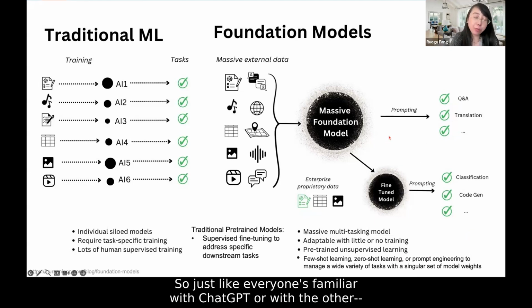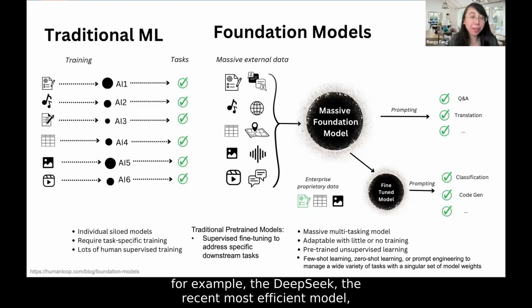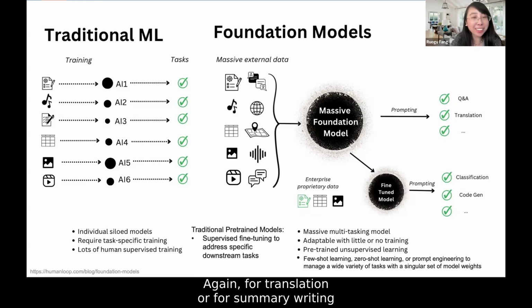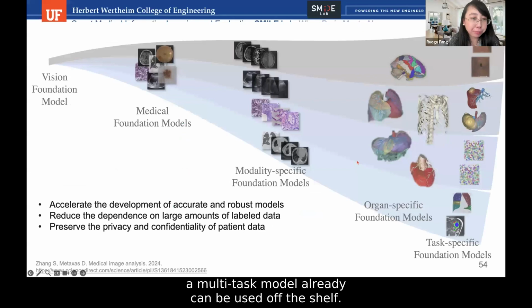Everyone is familiar with ChatGPT or others, for example DeepSeek, the recent most efficient model. You don't have to actually fine-tune it or teach it again for translation or summary writing or email writing, because it's already a multitask model that can be used off the shelf.